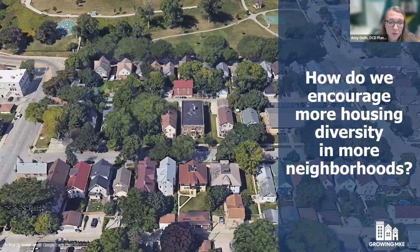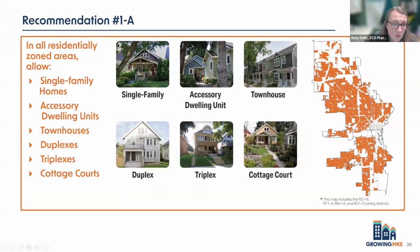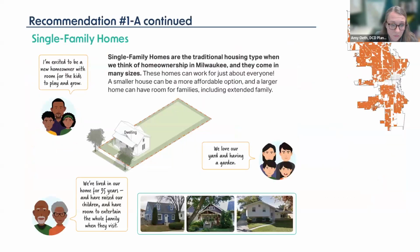So first, let's look at how to encourage more housing diversity in neighborhoods. We're making 2 parts to this recommendation for middle housing, the types of housing that blend into the most neighborhoods because they're a similar scale. So for the first part, the recommendation is in all residentially zoned areas, allow for single-family detached homes, accessory dwelling units, townhomes, duplexes, triplexes, and cottage courts. I'm going to go through these housing types in a bit more detail.